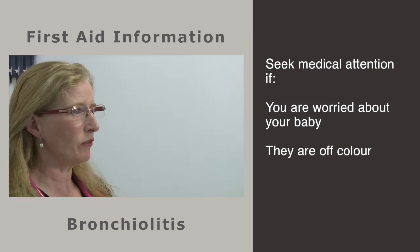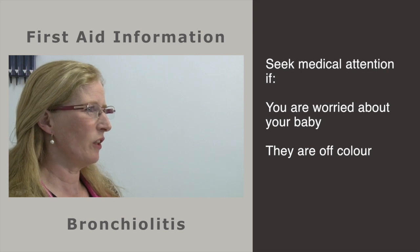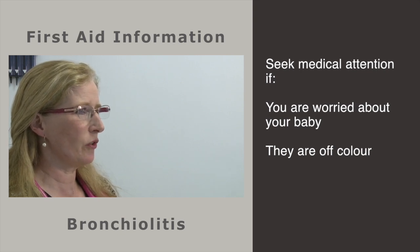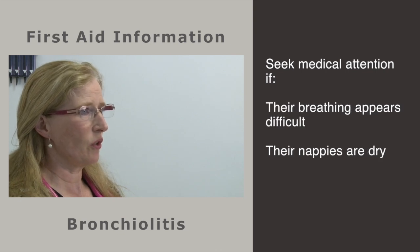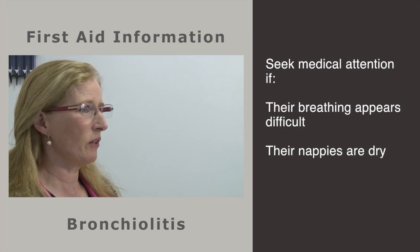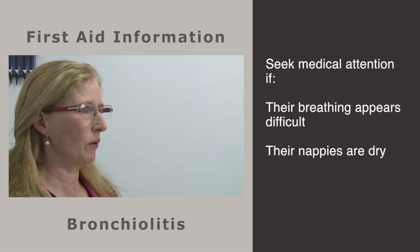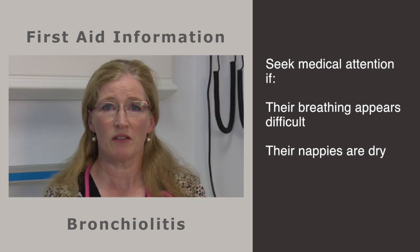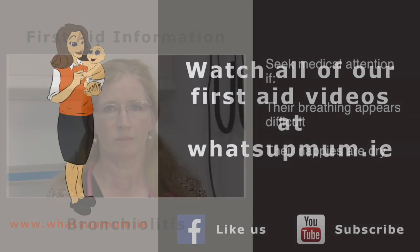Key things to look out for are if you're just worried about your baby, if they're pale, if they look grey, if they look blue or tired or sweaty, if they're not really interested in their surroundings as much as they normally are, if their breathing is very fast or if they're having episodes where maybe they're even stopping breathing, or if you notice that they haven't had a wet nappy in a while. If you're worried about any of these things, just pop into your doctor or bring them to your local hospital.